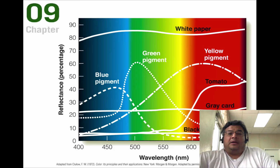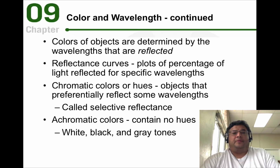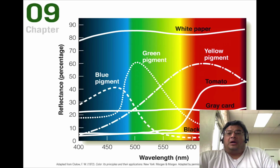Here's an example of what your book referred to as reflectance curves. This is an example of reflectance curves for different objects and different pigments. If you look at the top, there's a line that goes almost straight across, and that's the line for white paper. That line represents what is being reflected off of white paper. White means that pretty much all the colors are represented in the spectrum. So as you can see, it's pretty much a flat line because it's reflecting blue, green, yellow, red, everything.